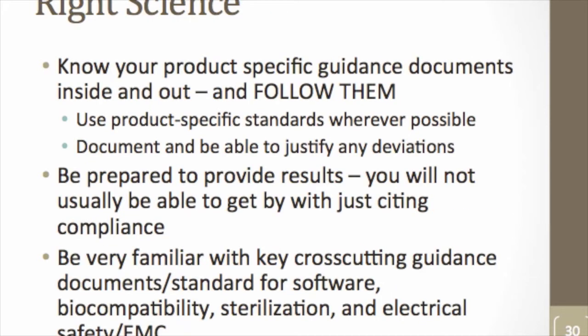The right science: what constitutes the right science is often a matter of debate, but FDA has some fairly entrenched approaches to certain things. For example, if you've got a product that is going to contact the patient's body, if it's going to contact the skin, or if it's invasive, or if it's an implant, FDA has a guidance document and approach towards biocompatibility that is cast in stone. You have to follow that. If your product is electrical, there are standards for electrical safety testing and electromagnetic compatibility that are essentially cast in stone.